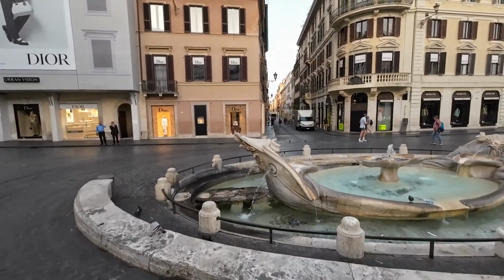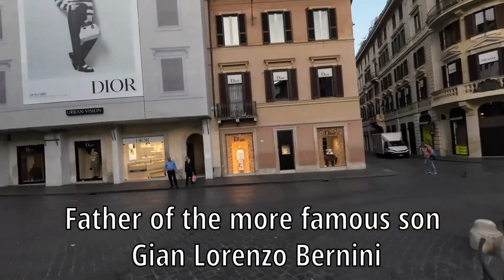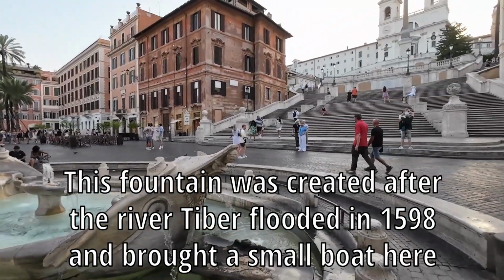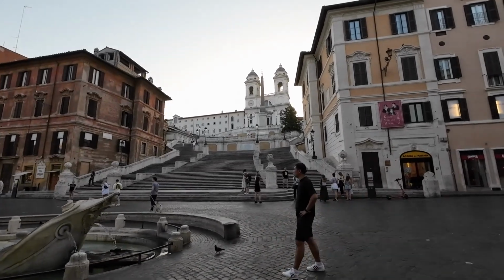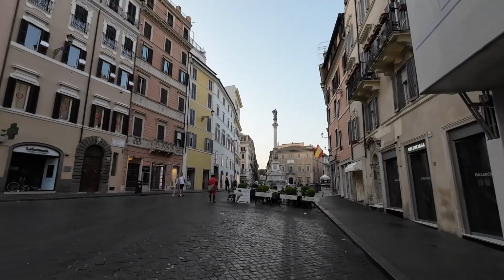I believe these fountains were made by Bernini. It's some kind of a boat. And if I'm wrong, my future self will correct me. Yeah, in the afternoon, these steps will be all filled with people. It'll be nice to see it like that, but it'll be really hot today.